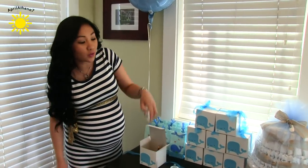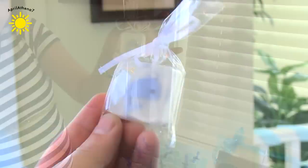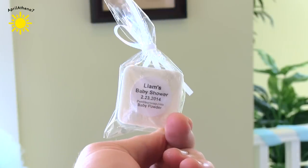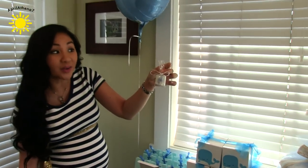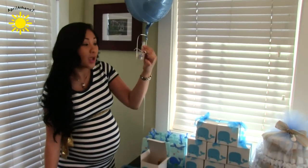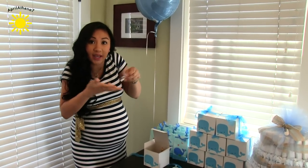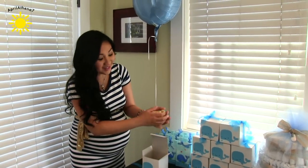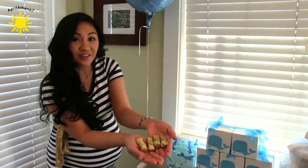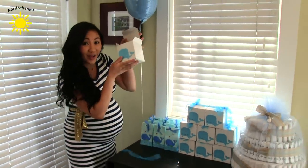And the cool thing, we also got these custom hand soaps that smell like baby powder, and it says Liam's baby shower, February 23rd 2014, and it's so cute. Again, it was made by an Etsy seller, and I bought it in advance because they have to actually hand make it. And then I just decided to add some of my favorite almond roca candy. So that's inside this party favor box.